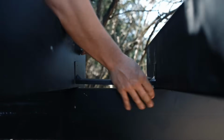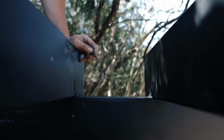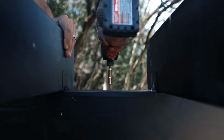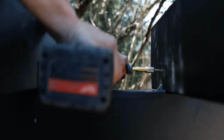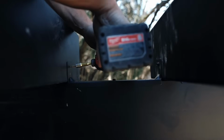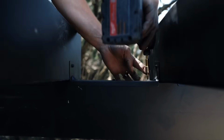You want to make sure that these blocking spacers are nice and tight, seated on the beam, and tight between the joists. Then what you do, put your first screw down in the middle. You can screw in your sides. And then you put your additional two down into the beam from the top.